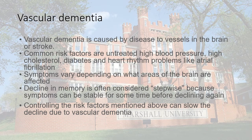Vascular dementia. Dementia caused by disease to vessels in the brain or stroke is a vascular dementia. Common risk factors for vascular dementia are untreated high blood pressure, high cholesterol, diabetes, and heart rhythm problems like atrial fibrillation. Symptoms of this dementia vary depending on what areas of the brain are affected. The decline in memory seen in vascular dementia is often considered stepwise because symptoms can be stable for some time before declining again.